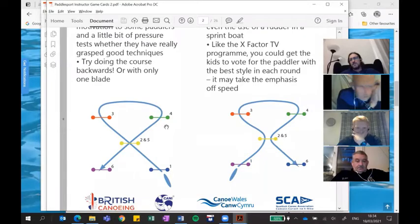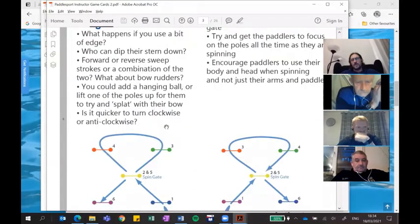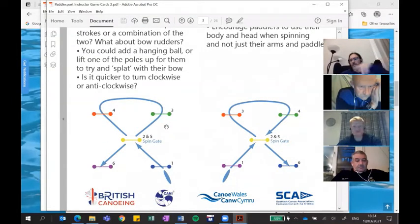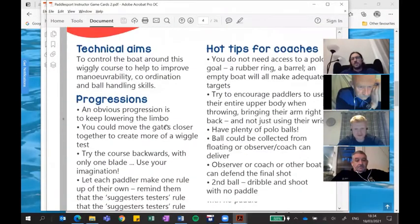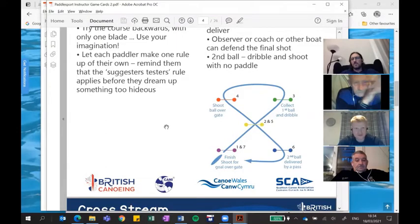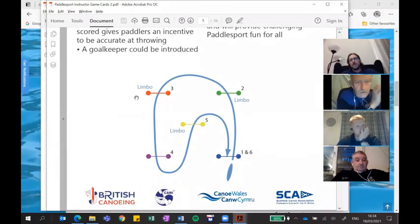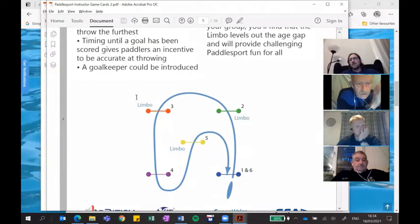There's these set of activity cards that's got loads and loads of things that you can do using these 5 gates. So these ones, when you go through the center one, you're going to spin your boat 360 degrees. You can add an element of competition, and you can set people off maybe 2 at a time going opposite ways, or you can use a stopwatch and time them. But there's loads and loads of different things that you'll be able to do here. The limbo one is quite good fun. You have somebody holding their paddle out, and they've got a limbo underneath them.